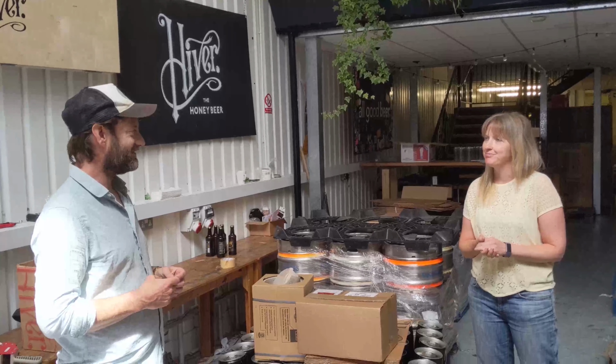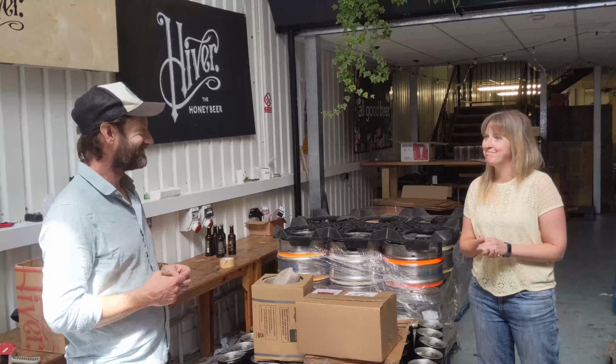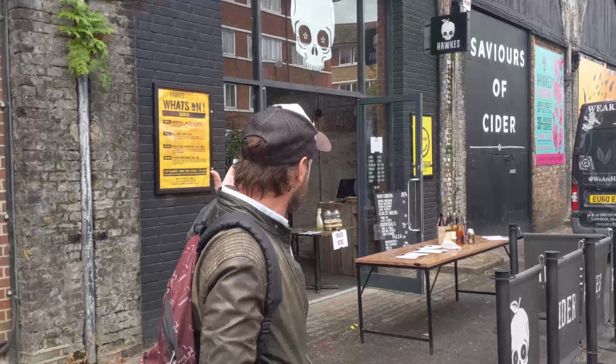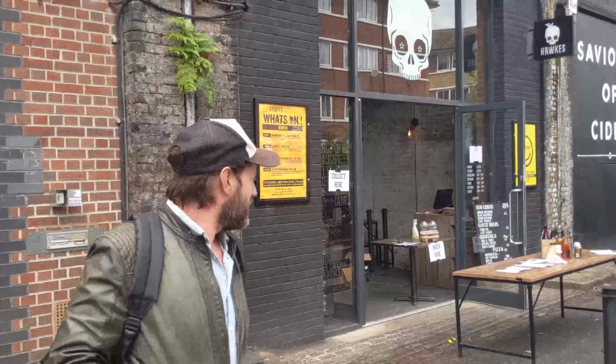Great, wow. So here's another little stop on the route I thought I'd point out. You've got Hawk Cidery here. So traditionally cideries were rural, in the countryside where the apples were grown. This is one of the first examples, I guess, of an urban cidery here in London. Cider made on site, pressed and made on site.